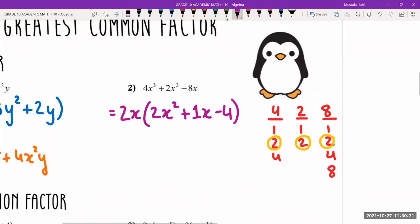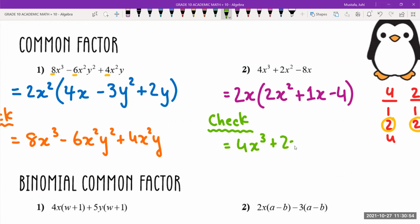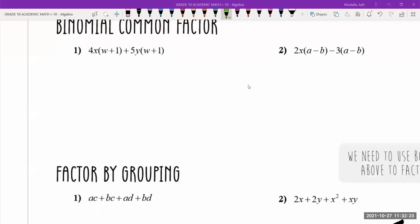Just to make sure, let's check our work. You will absolutely not be required to check your work all the time, but it is a good way, if you're done a test early or something, it's always good to redistribute and check to see if you got it right. For all of these questions, you can always know if you have the right answer by distributing. So 2x times 2x squared is 4x to the power of 3. 2x times 1x is 2x squared. And 2x times negative 4 is negative 8x. So it seems like our question is correct. We'll just need to practice a lot.